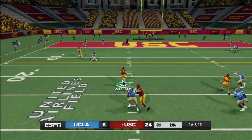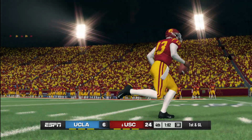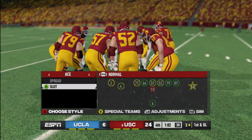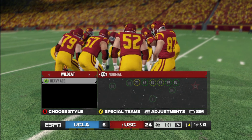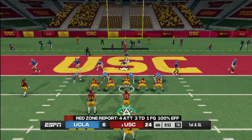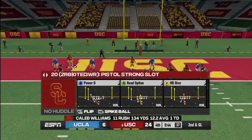He's got to throw it in a hurry. He rolls out to the left. The 10. Dives for extra yardage. They're knocking on the door. Let's go. And he's taken down at the 1-yard line.